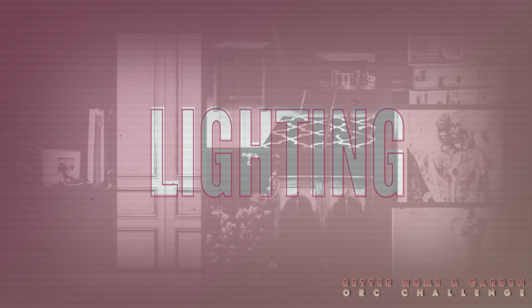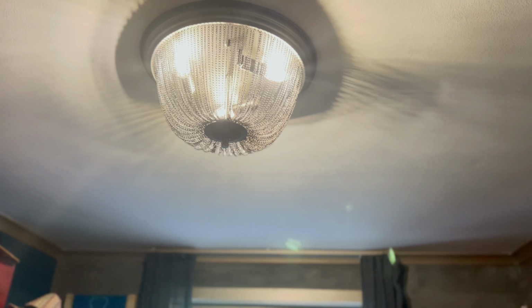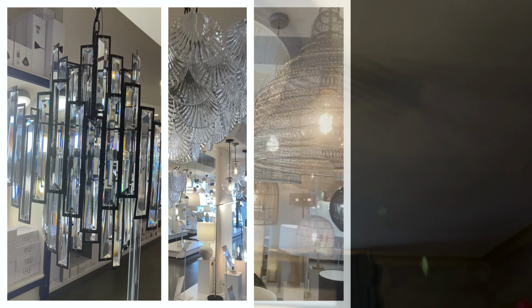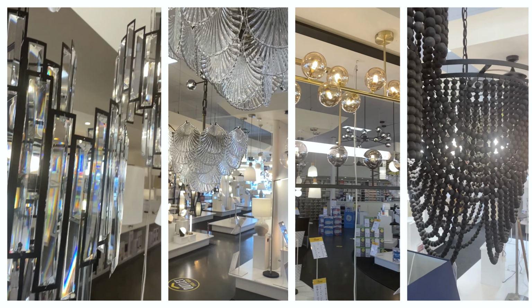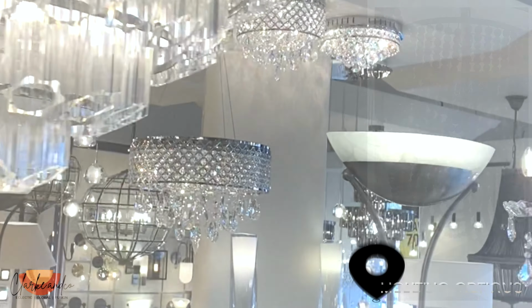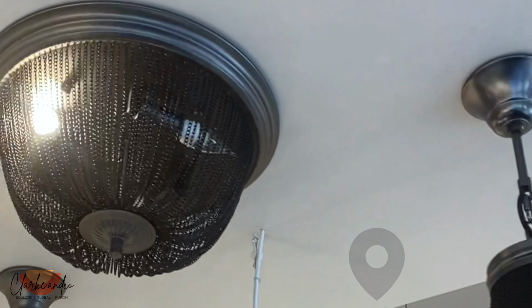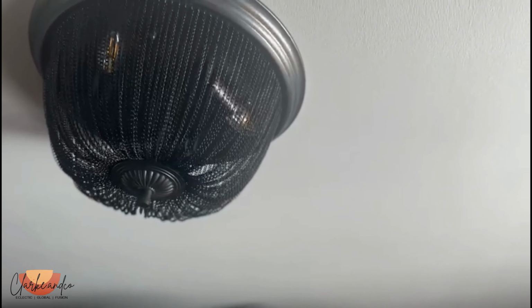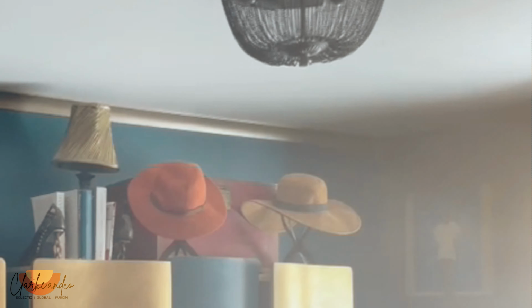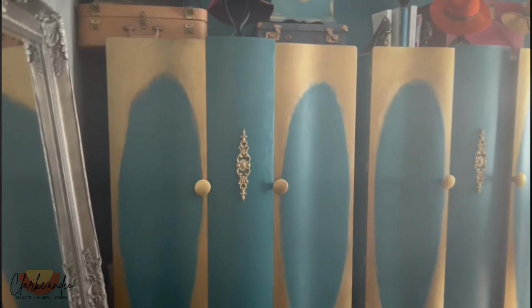So for the lights, I really wanted to go for something on the glamorous side. I really wanted to lean into that vintage elegance. However, the problem was with this room, the ceiling is quite low. So that really narrowed down my choices. So in the end, I went for this close to ceiling pendant. I really thought it was a perfect choice because it had kind of an old school, an old glamour vibe, but it was still modern. So yeah, I think it was a perfect choice for this room.